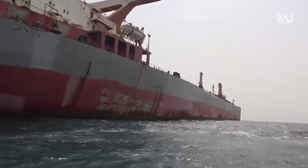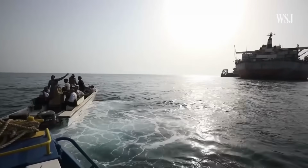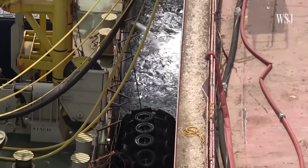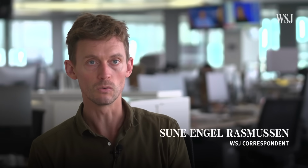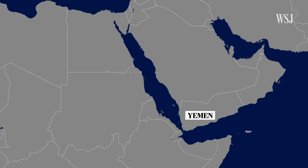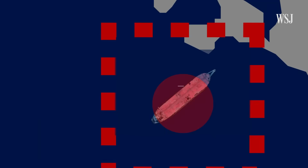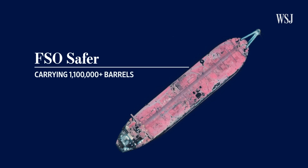A team of international experts led by the United Nations has launched a high-risk operation to transfer oil from an abandoned tanker. It's quite a dangerous operation because a lot of things can go wrong. The FSO Safer has been neglected and rusting 5 miles off the coast of war-torn Yemen for years, threatening to break apart and release more than 1 million barrels of crude into the Red Sea. That would be an ecological disaster and it would be an economic disaster.